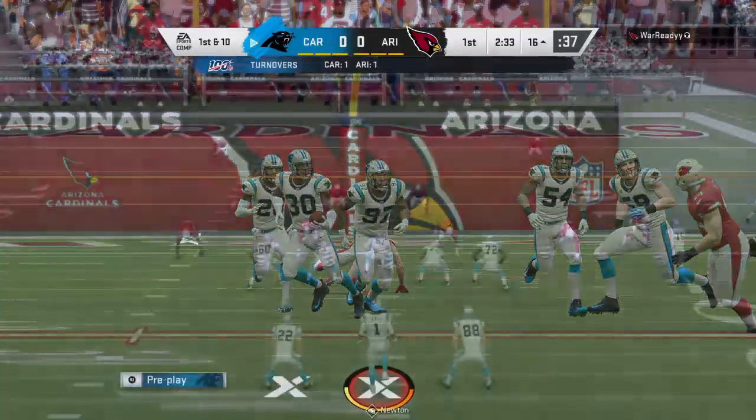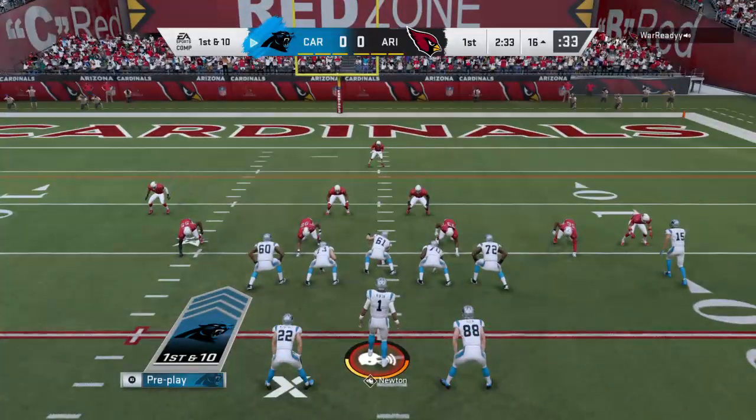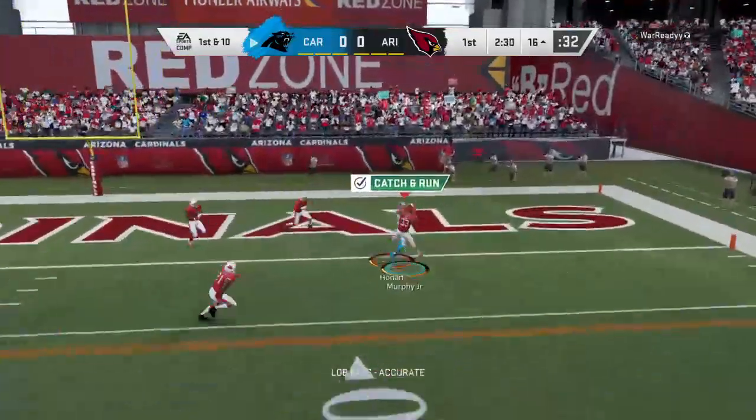Well, not a good omen there. His first throw of the afternoon, intercepted. And I know what the fans are thinking right now. I hope there's not negative thoughts in his head going forward since that's his first throw of the game.